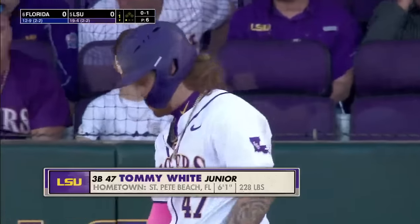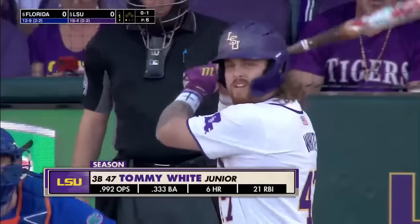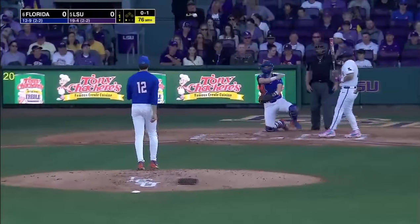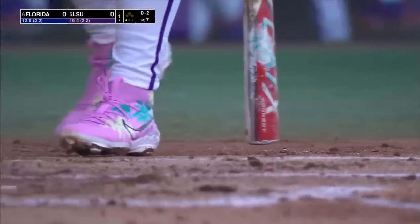Tommy's working some new spikes tonight. I don't remember seeing pink spikes from him last night. He swings at that breaking pitch. There's that curveball we talked about. That 62% just went up.